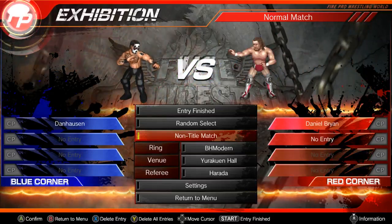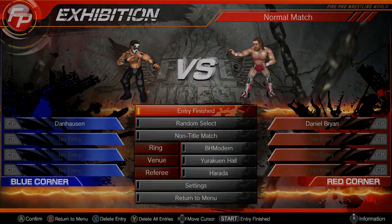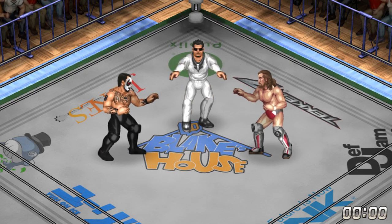Danhausen against Bryan. I like the symmetry going on here. So I'm going to hit that button, and I'm going to go ahead and do the social media thing. Fight!